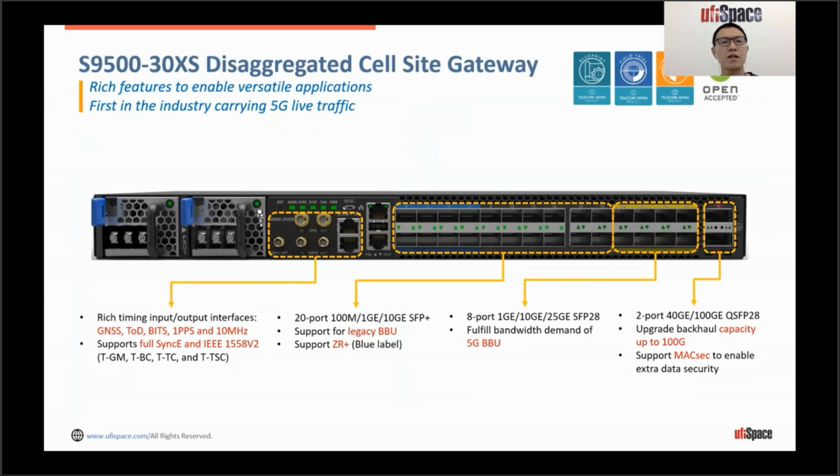And this is the most powerful model, the 9530XS. These powerful designs are not only about the port density on the 10 gig and 25 gig, but also enable 100 gig plus mixed support to ensure dark fiber transportation with security protections.